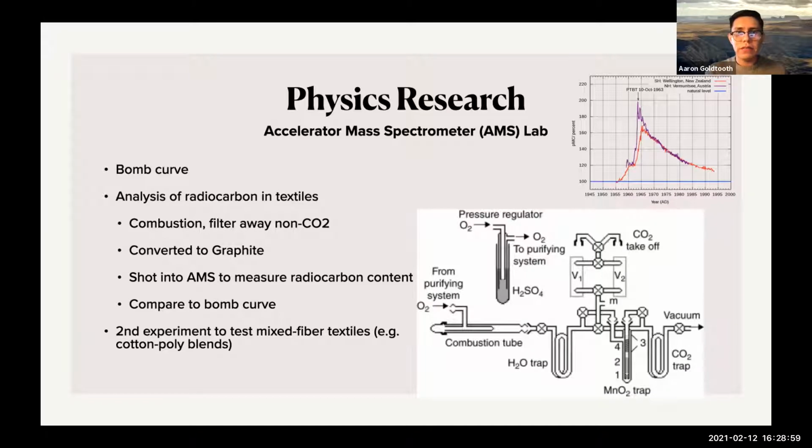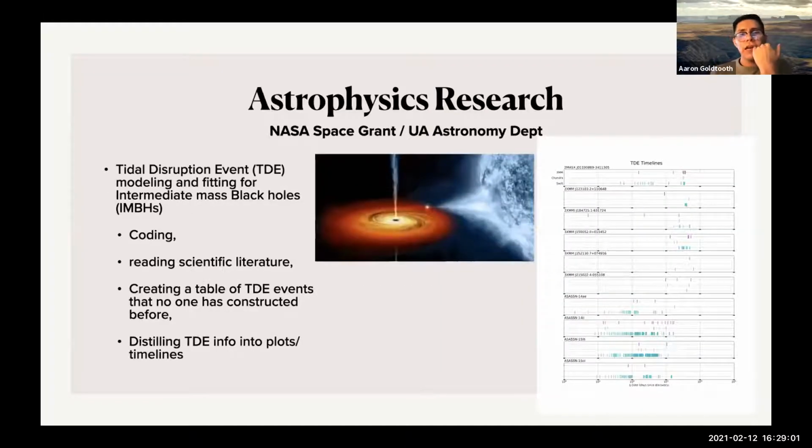Okay, so this one is my astrophysics research, which I just started this year. The other one was the past year. This is through the Space Grant program, and it deals with black holes. We're looking into tidal disruption events, which is when a star or some other object comes near a black hole, and the tidal forces are so strong that they rip apart these other things that come in contact with it.